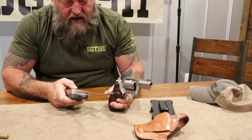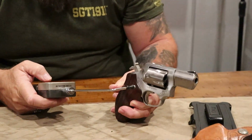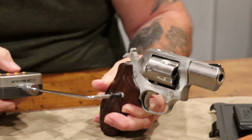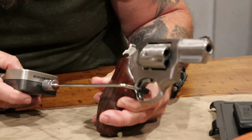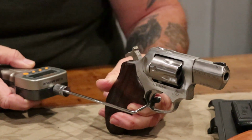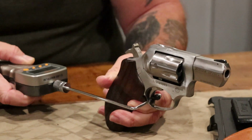It's not an exceptional trigger. It's not what I want to say is a Colt trigger or a Smith & Wesson trigger or a handcrafted trigger. This is straight out the box trigger. And it's going to be probably a little bit of weight to it. Let's see what we get.